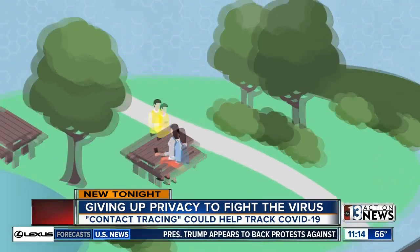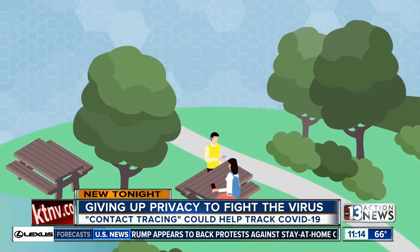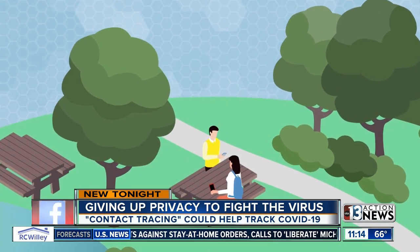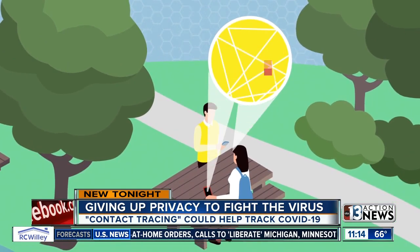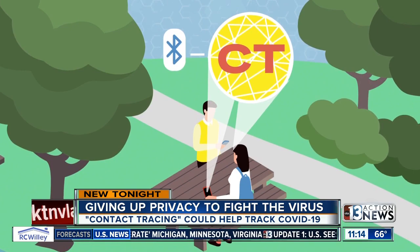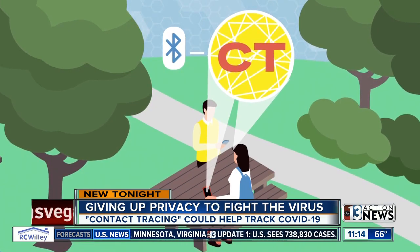As quarantine winds down, two strangers share the same park bench and have a brief conversation. Each of their phones have a contact tracing app that uses Bluetooth to record that the two devices have been near each other through unique identifying beacons.